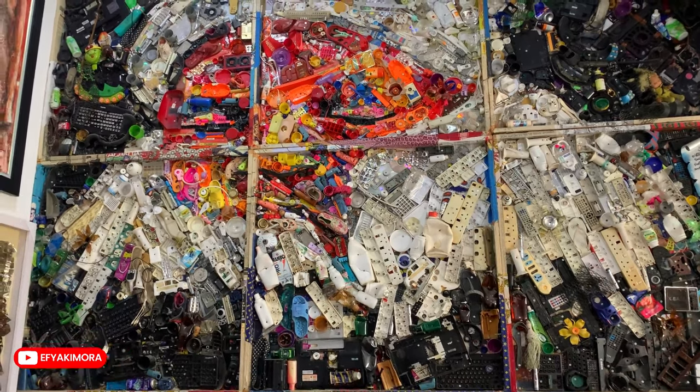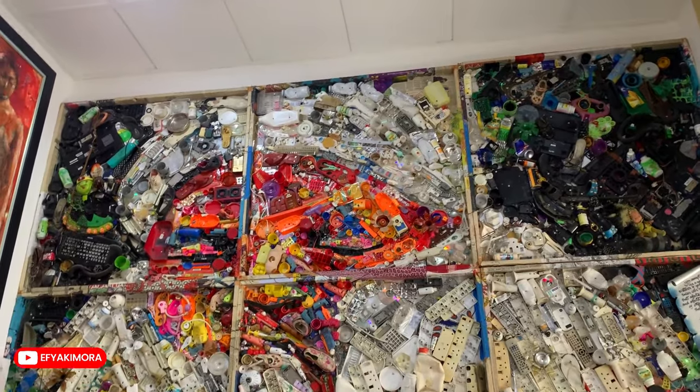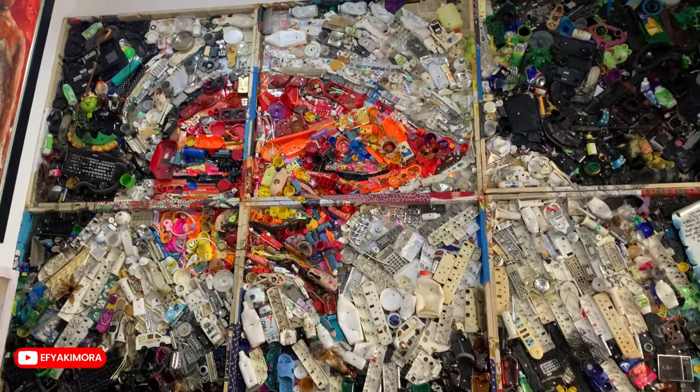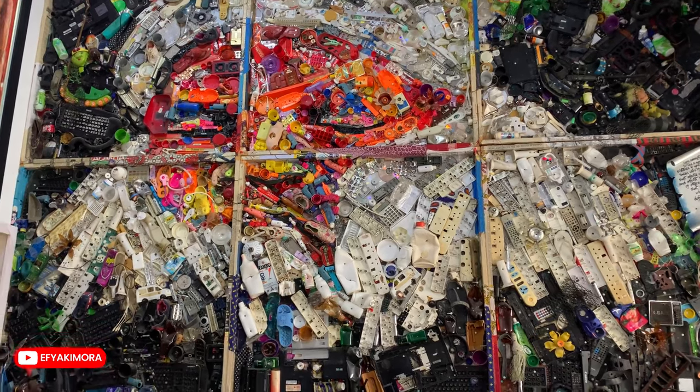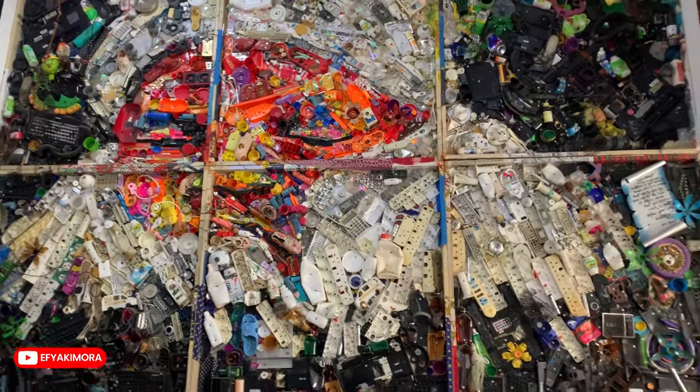Sorry man, you can use your camera. Just place your camera on it. You see what it is? If you look like this, you might not see exactly what it is. But if you put the camera on it, you see there is a face. That's so cool. Wow.